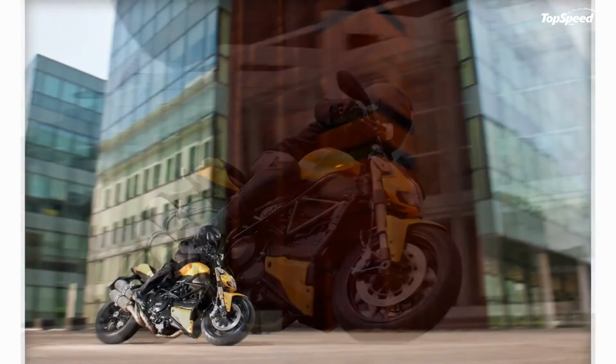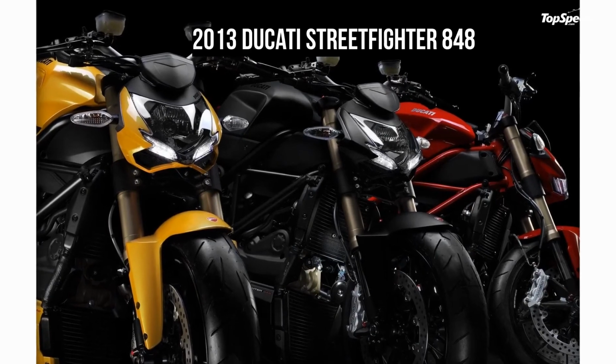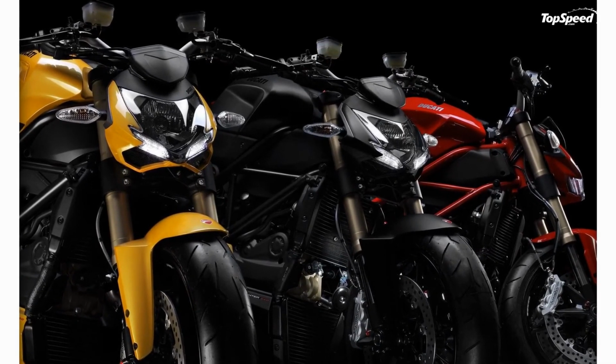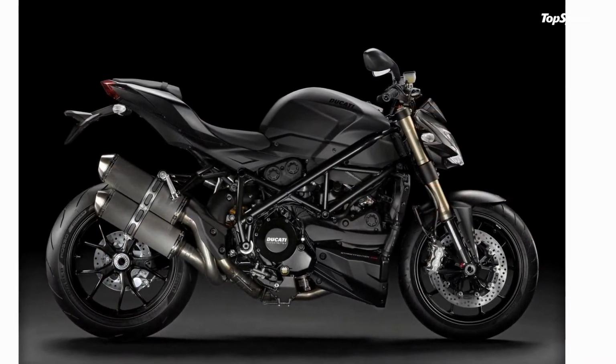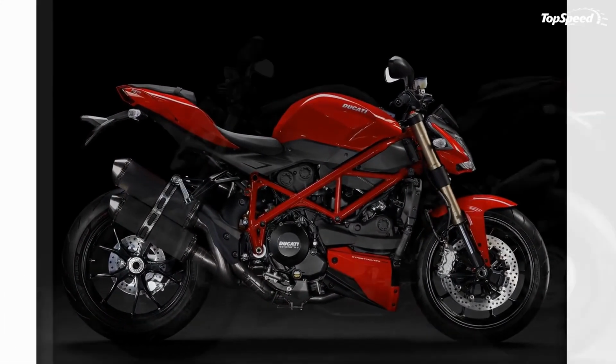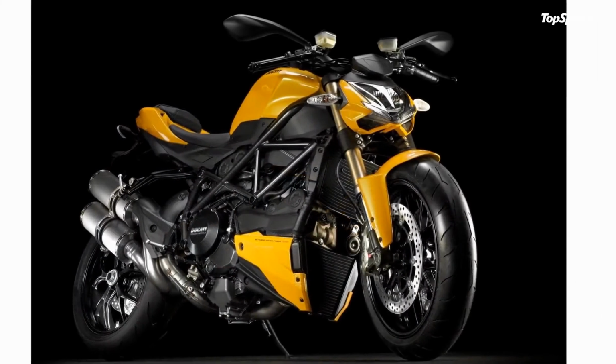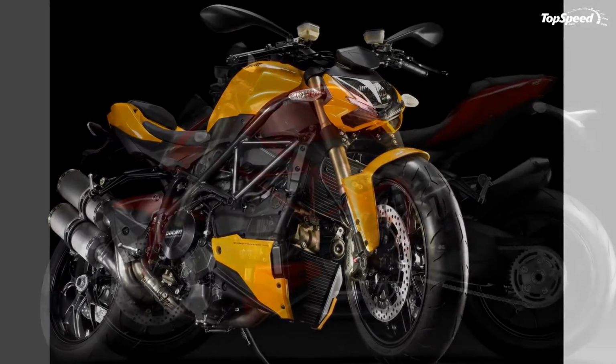The 11 degrees is the amount of valve overlap, the period when inlet and exhaust valves are open at the same time, a major factor in determining the character of an engine and how sports-oriented it will be. Ducati's superbikes use a 37-degree overlap, so clearly this will be tamer, but the 848 Streetfighter still produces a muscular 130 bhp.